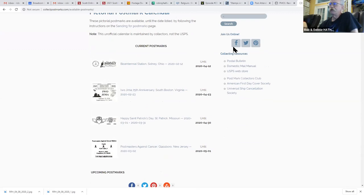Here's one for the 75th anniversary of Iwo Jima. Send away for that, maybe. Happy St. Patrick's Day. You can still get that one. You can send away for the cancel for about 30 days after the date of the cancel, just like you can for the first day covers. Cool. And with these, you get the first day cover canceled.